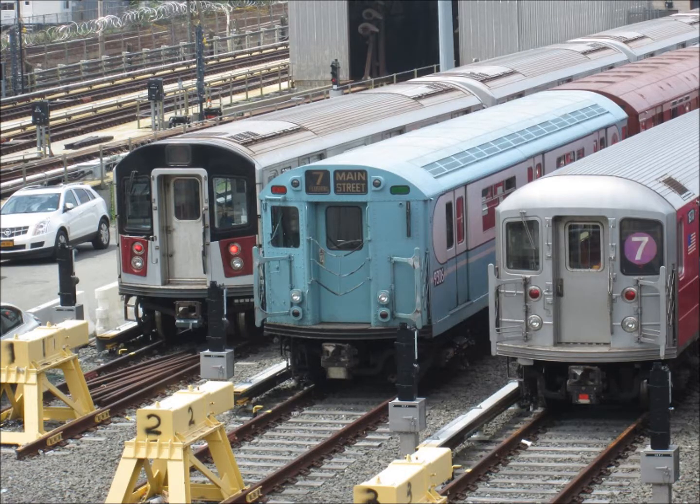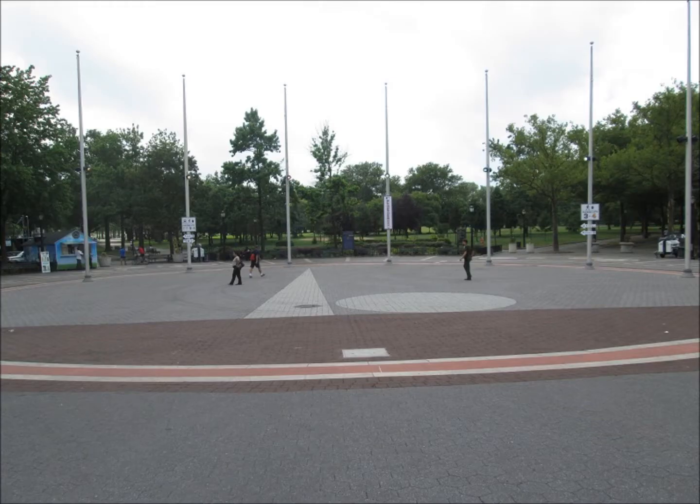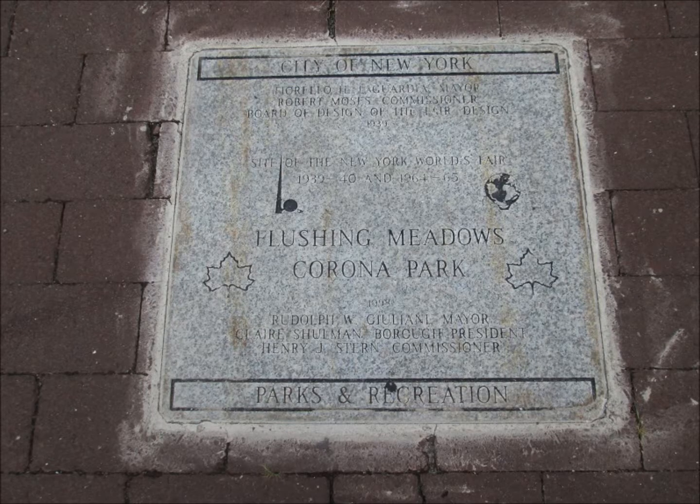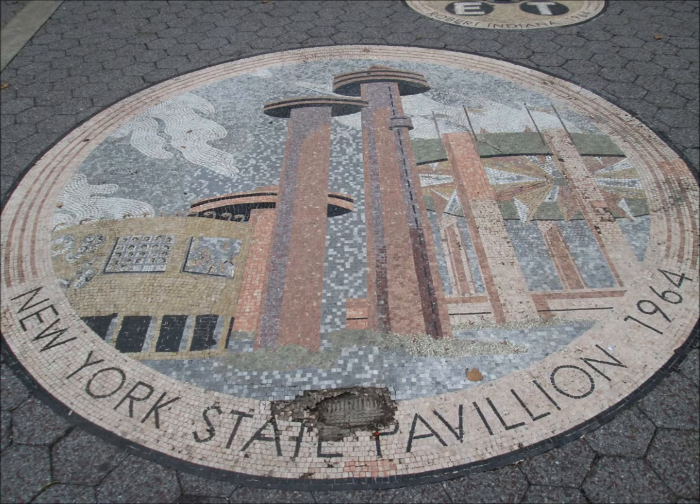Today we were in Flushing Meadows, Corona Park, and as you may or may not know, Flushing Meadows, Corona Park was the home to the 1939 and 1964-1965 New York World's Fair. Today we're going to be looking at artifacts from both of those World's Fairs, but mainly the 64-65 World's Fair, as not that many artifacts are left from the original 1939.